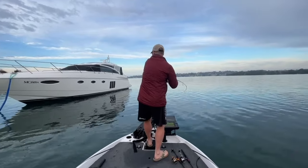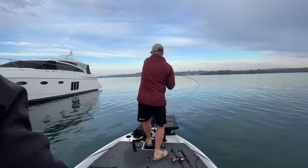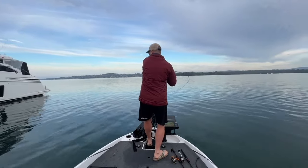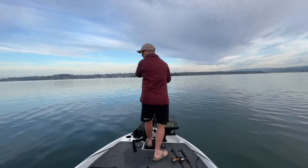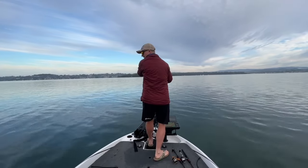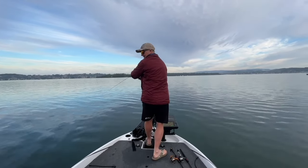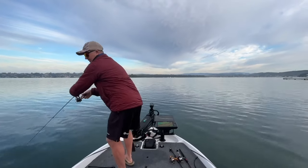This is a proper one, I think. Just shaking his head. Look at him, look at him. That's a big fish. Not Adam Bixney size big fish. That's big. Well, he hasn't even woken up. He's probably not going to come in easily, this one.